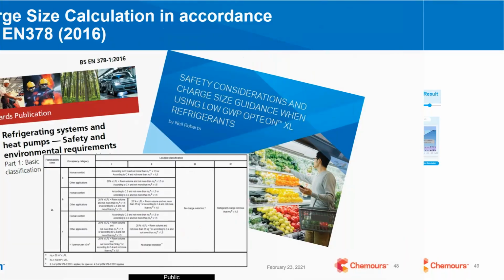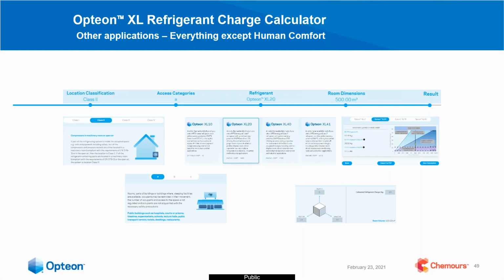But we know that contractors out there need as much help as possible to understand where and how much product they can use. So what we put together, and this was mentioned in one of the webinars that we did early last year that was just about to be launched, is now fully up and running: a charge size calculator. It allows you to choose the location classification to understand where the equipment's going to be used, who's going to access the area, and what refrigerant you're going to use.